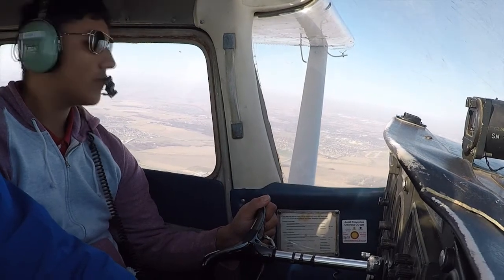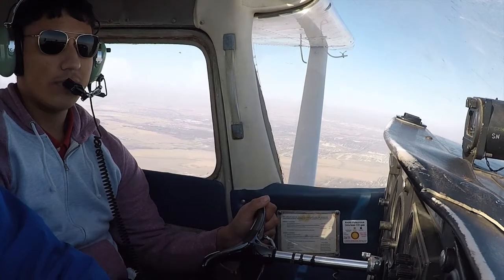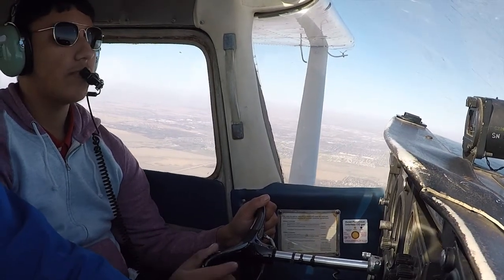So when he says altitude indicates 4,000, they're getting that off of this box and the other airplane. Jumping at the Weeping Water Airport, 1,500.